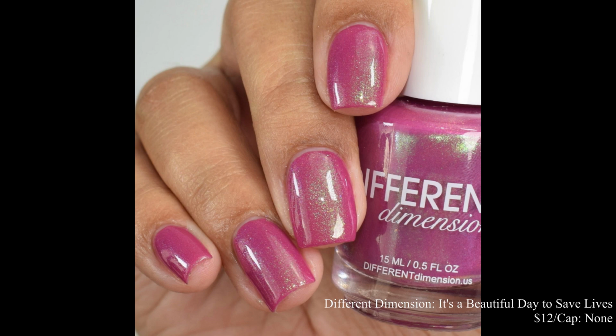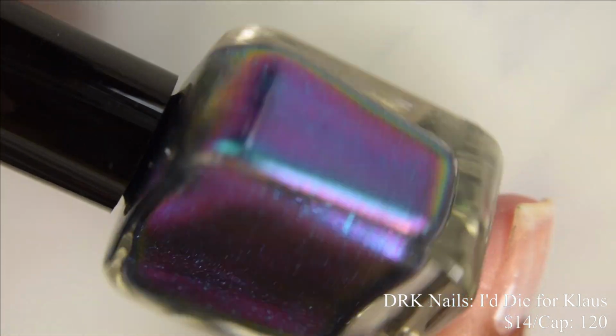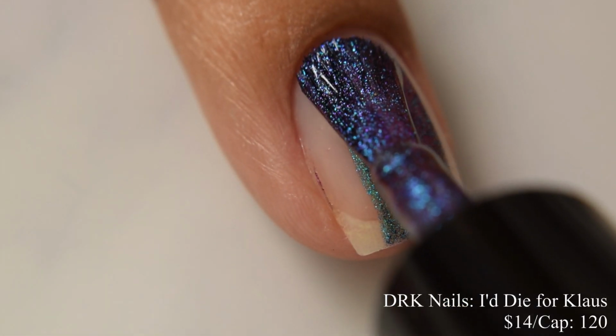And next is DRK Nails I'd Die for Klaus. This is a 5D magnetic multi-chrome that shifts from turquoise to blue to pink to purple and mixed with an accent turquoise sparkles. Price is $14 and there's a cap of 120 bottles.